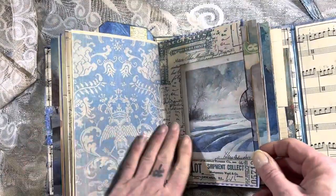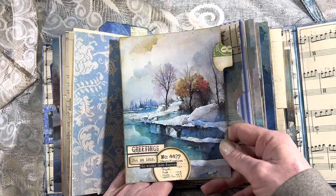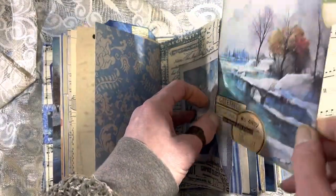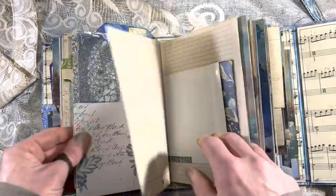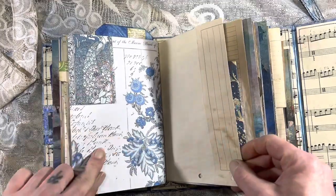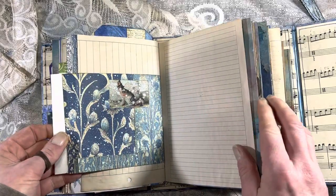And there we go. And another one. Oh, and a big, look, I got to do a big one. Big tag. Or a big journaling card. Again, with a scene from his kit. And this is a collage that I did, that I scanned, which I kind of liked. But there you go. Yeah, more of his wallpaper.